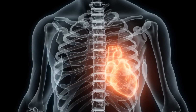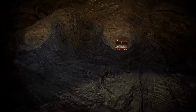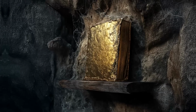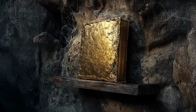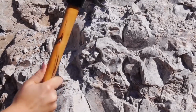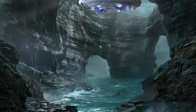If that isn't enough to make your heart race, wait. Cueva de los Tayos is rumored to contain ancient artifacts and secrets from civilizations long past. Some say it holds a metal library with golden plates engraved with a previously unknown history of humankind. Others believe that the tunnels are too perfect to be natural, suggesting they must have been created by ancient people, possibly with the help of extraterrestrial technology.